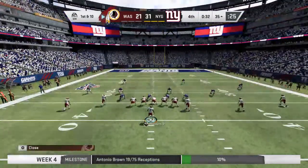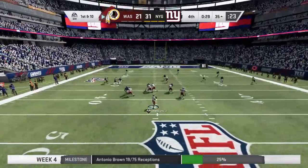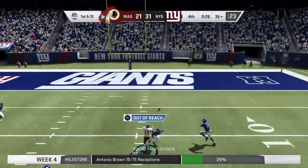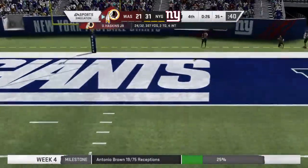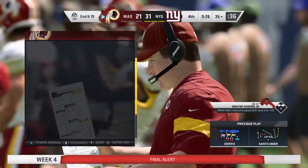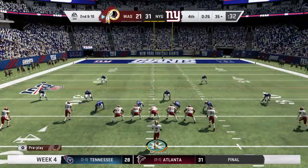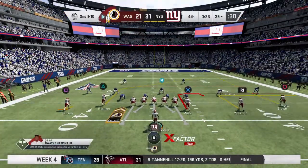A good grab there by the former Central Michigan man, Antonio Brown. And he ate up some real estate on the catch, too, didn't he? I think the most impressive part of it, though, if there's a chance for him to get the football, even though he was covered well, he somehow finds a way to get it. Here's 2nd and 10 now from the 35.